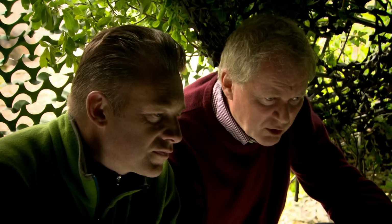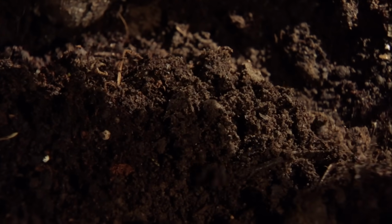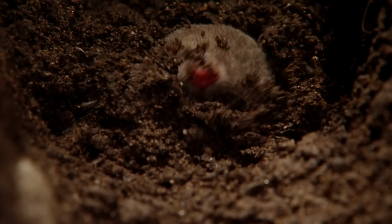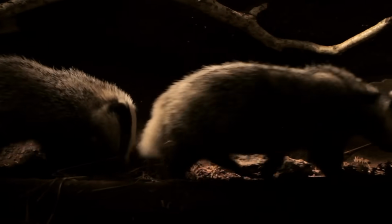And our 7 orphaned badger cubs have begun to bond as a group. But can they master the badger basics? This is the first time they've had the opportunity to dig. And we uncover the dark secrets of this mystery creature. This is phenomenal. Hopefully people may see moles in a different light. We have a window on their lives like never before.